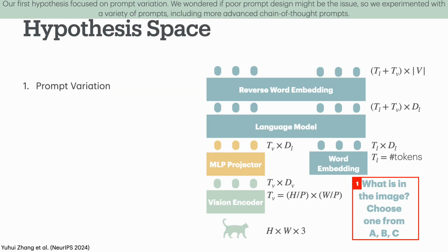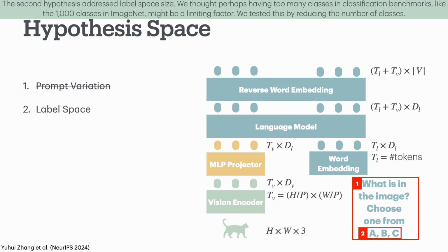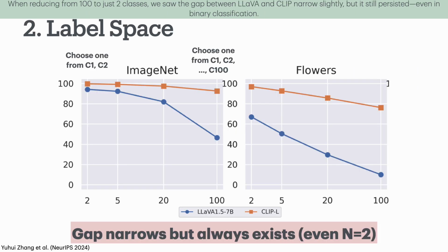Our first hypothesis focused on prompt variation. We wondered if poor prompt design might be the issue, so we experimented with a variety of prompts, including more advanced chain-of-thought prompts. The results showed that prompt variation had very limited impact, indicating that prompts alone weren't the problem. The second hypothesis addressed label space size. We thought perhaps having too many classes in classification benchmarks, like the 1,000 classes in ImageNet, might be a limiting factor. We tested this by reducing the number of classes. When reducing from 100 to just 2 classes, we saw the gap between LLaVA and CLIP narrow slightly, but it still persisted, even in binary classification.